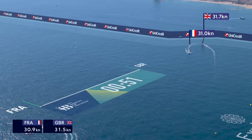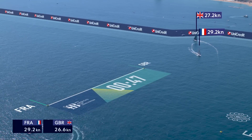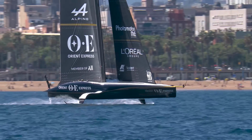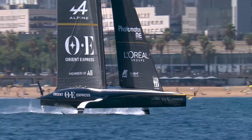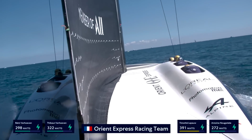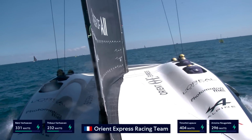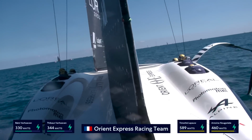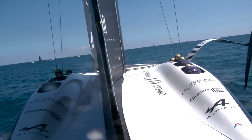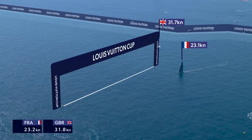Ineos Britannia attacking round to follow them. A lot of time to kill here for the French, so the British needing to stay on the foils. This is the wattage being put out there by the French team. A lot of movement here of the sails needed to keep the boat on the foils, so France very early.